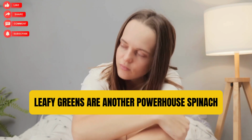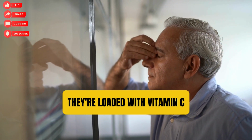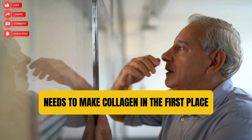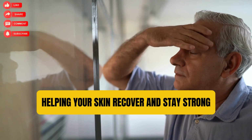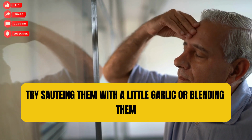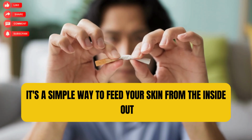Leafy greens are another powerhouse. Spinach, kale, collard greens. They're loaded with vitamin C, which your body needs to make collagen in the first place. Vitamin C also acts like a bodyguard against UV damage, helping your skin recover and stay strong. Try sautéing them with a little garlic or blending them into a green smoothie. It's a simple way to feed your skin from the inside out.